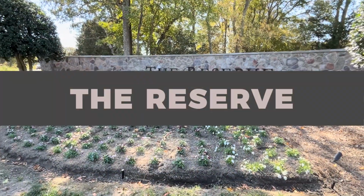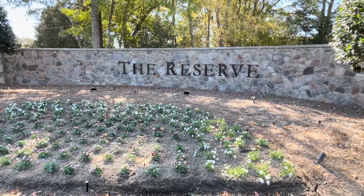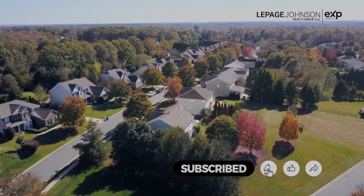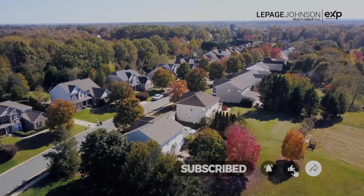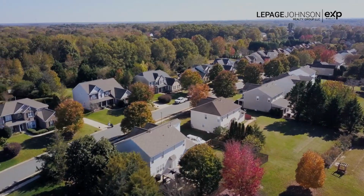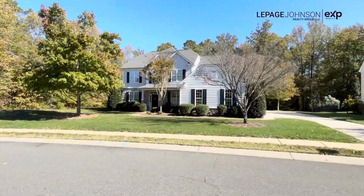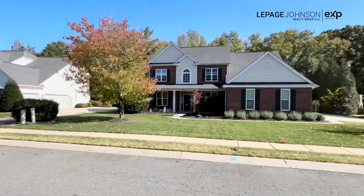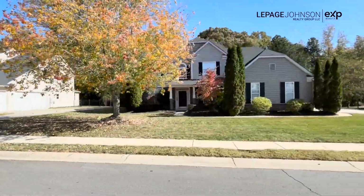This is the next neighborhood I'd like to show you. This one is called The Reserve right here in Waxhaw. Great neighborhood. Homes start at about $500,000 here and can reach upwards of about $900,000 in price. Good sized homes though, they start at about 2,800 square feet. You can go as high as 4,000 square feet in size. 3 to 5 bedrooms as well.